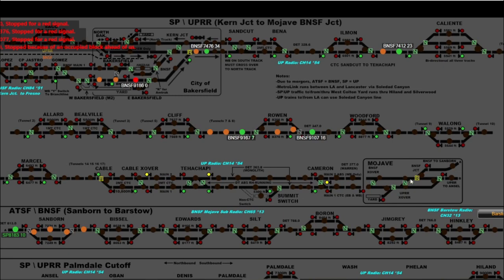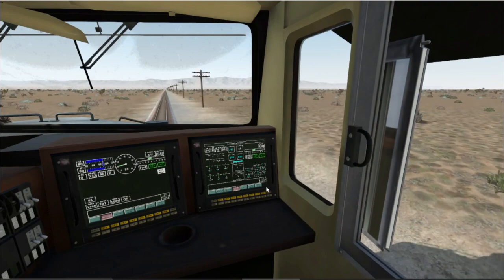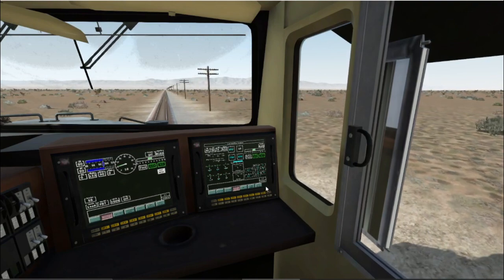So let's see where we're at. We gotta line ourselves up here. We are right here, so we'll be coming out here very soon on the Mojave up over the hill, and then we'll take this bad boy down the hill. Interested to see that. It looks like we might actually fit in this siding, so we might have to try that. So let's get back to it, huh? Let's try to get this thing going.